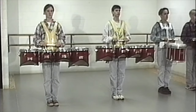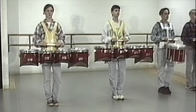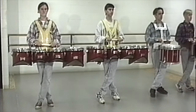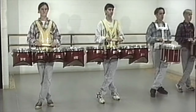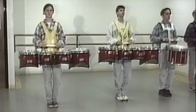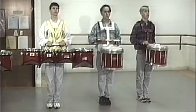The crab step can be broken down into easy exercises. Mark time, hut, and one, two, three, four, touch. Heels off the ground, bounce on the toes. Good, and back. Mark time, hut, and one, two, three, four. One, two, three, four, halt.